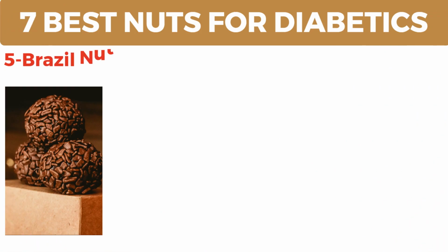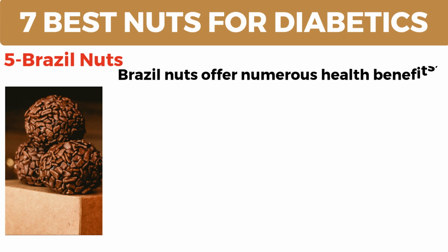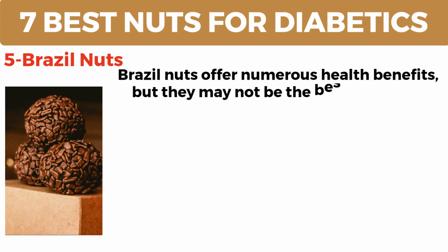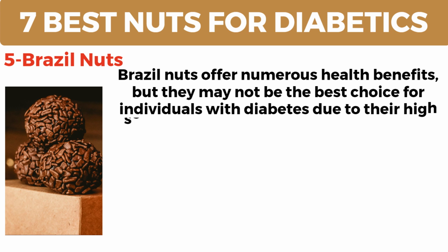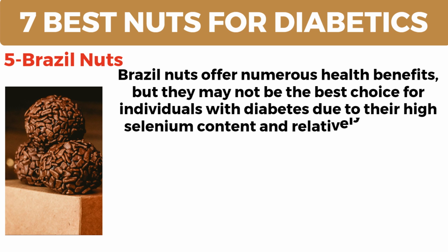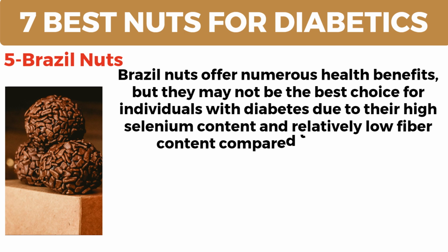Number 5. Brazil nuts. Brazil nuts offer numerous health benefits, but they may not be the best choice for individuals with diabetes due to their high selenium content and relatively low fiber content compared to other nuts.